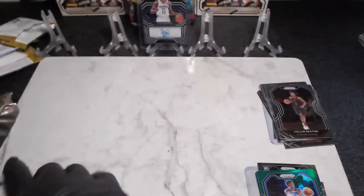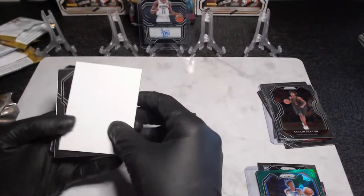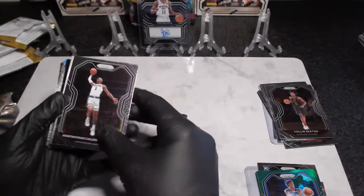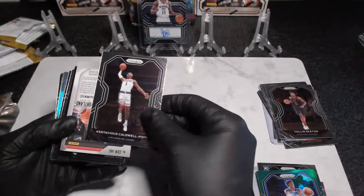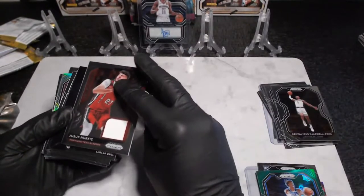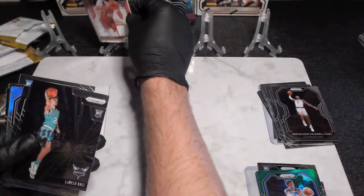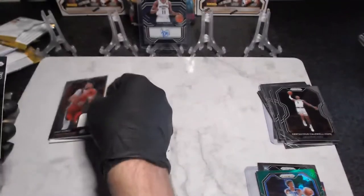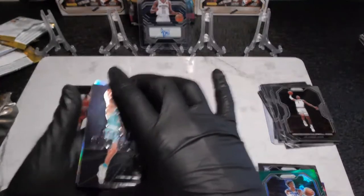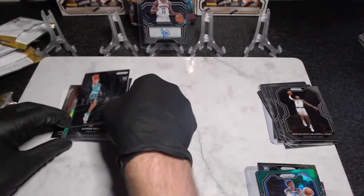All right, last half of blaster number three. See a little silver popping out on me, always a good thing. Let's hope we get a big silver. Mr. KCP, Kentavious Caldwell-Pope. Right off the top, we got a Mr. Nurkic. Go ahead and top sleeve that here in a second. Boom! There you go, Hornets. Maybe not the silver Prizm we were looking for, but that is our LaMelo.